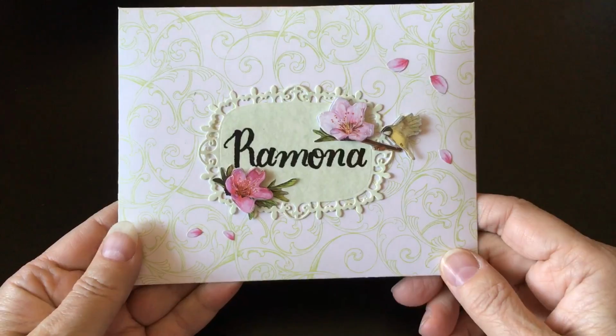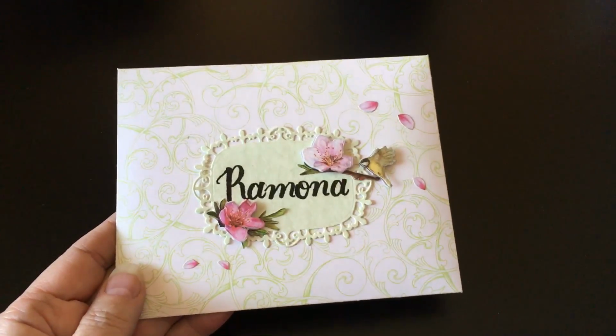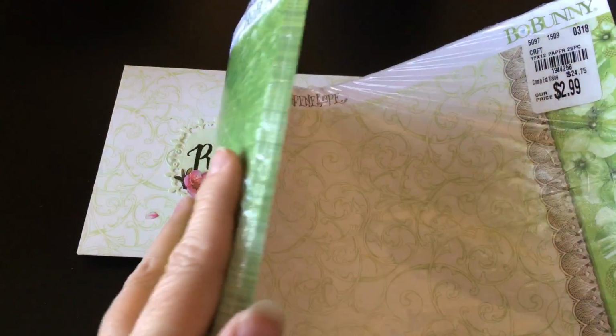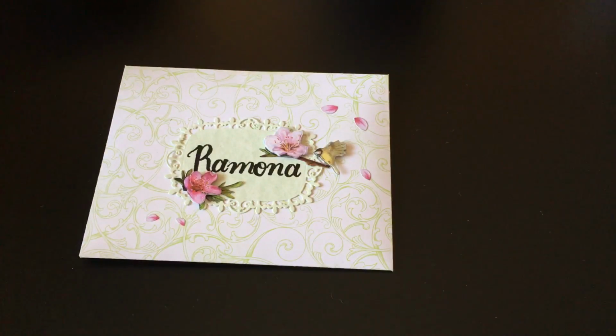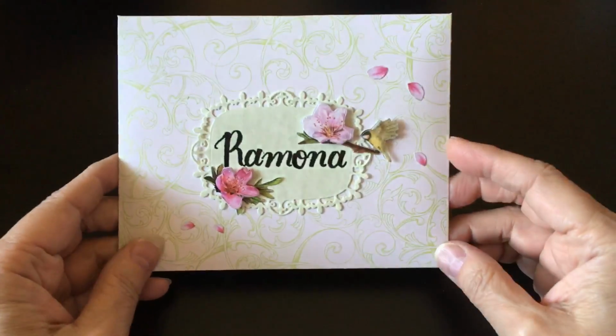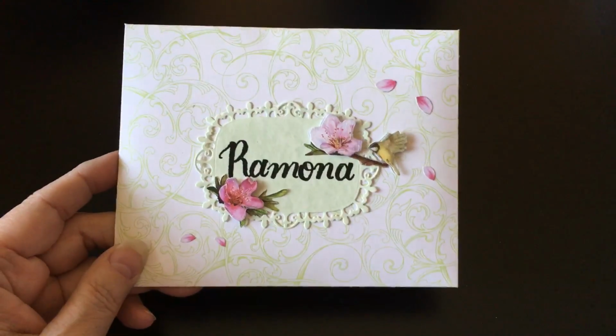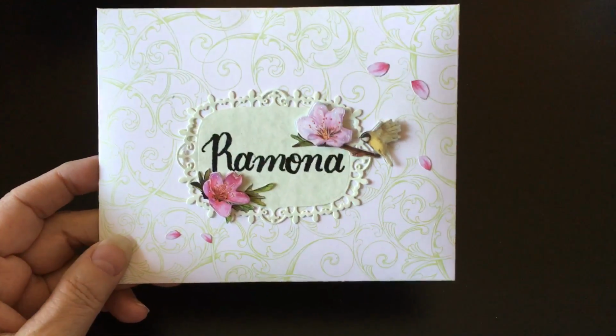This was a card I made, and for a lot of my project, I ended up using this Bow Bunny paper that I had picked up at Tuesday Morning a while back that's double-sided, and it really is a great paper package because these two sides coordinate well together. Some of them have cutouts on the other side, and they just don't coordinate that well, but this one really does, so I may even pick up another package of this if I can find it, because I find myself using it quite a lot.